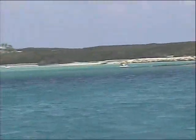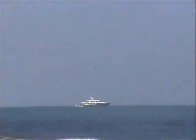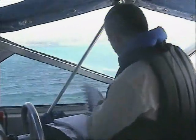So here we are approaching Highborn Key. This was a very confusing entrance. We probably sat out here trying to figure out how to get through that cut there. If you noticed that range that was set up, still, it was very confusing. And we had Alan posted out there, and hadn't really had time to learn how to read the water yet. But we made it in. It's a beautiful place there at Highborn Key.